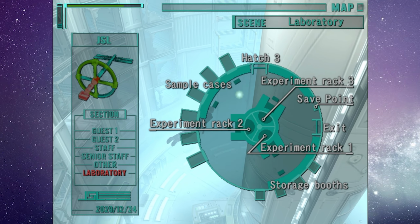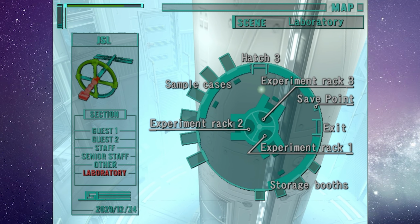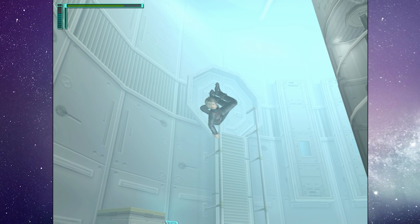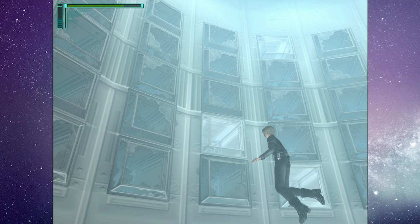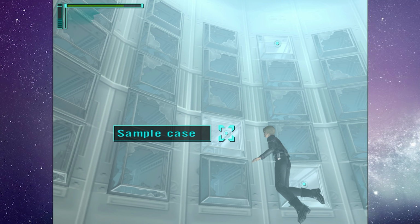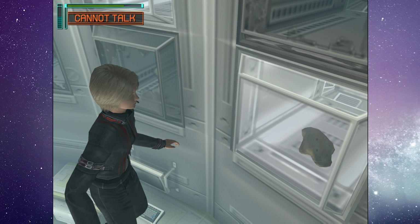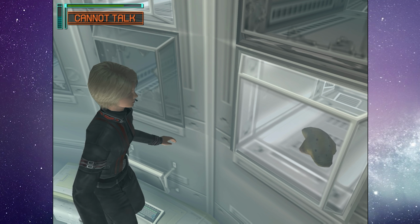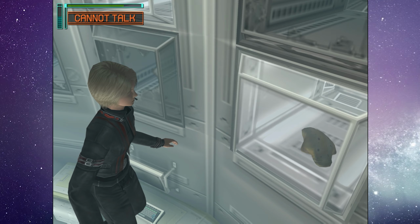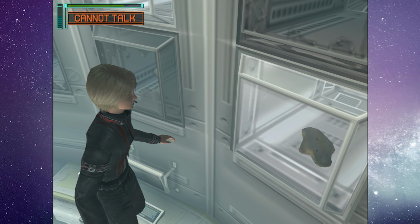Check the- oh, fuck. At least she's like, what? Go to the sample cases. The sample cases. Just passed, okay. Check the one on top. Are you talking about that? Check the sample case on the top right. This... it's one of those monsters. I knew it. This is evidence of illegal experimentation.